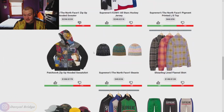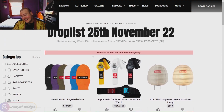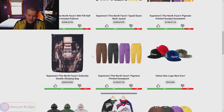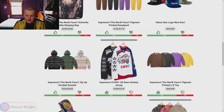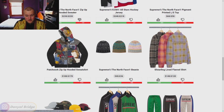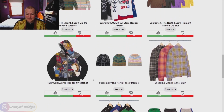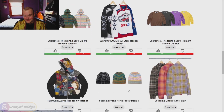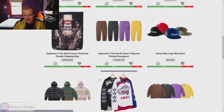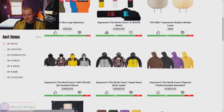That is week 13. We covered all the individual pieces this week. What are my thoughts on the week as a whole? It's a very average week, in all honesty. The only pieces that I suppose really spoke to me are the All-Star hockey jersey and the patchwork zip-up hoodie. And maybe the waxed wool 6-panel, which people were not feeling at all. But yeah, that's very much me, to pick the items that are very downvoted or very 50-50 voted instead of the top most voted items. But I'm sure you guys would get around the balaclava or something like that.